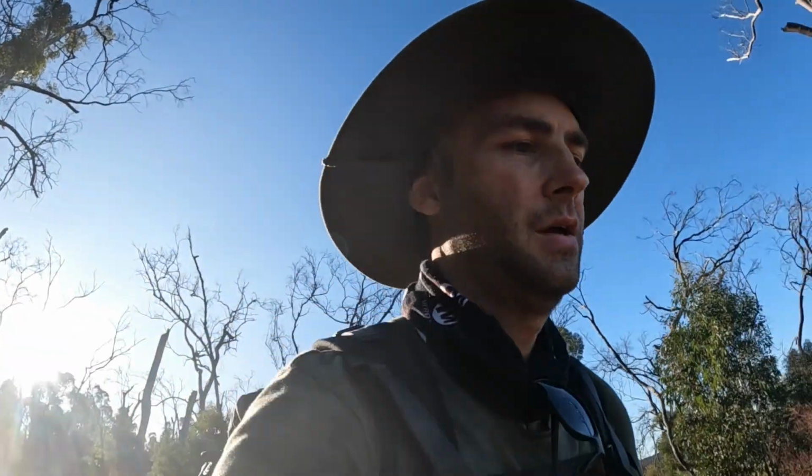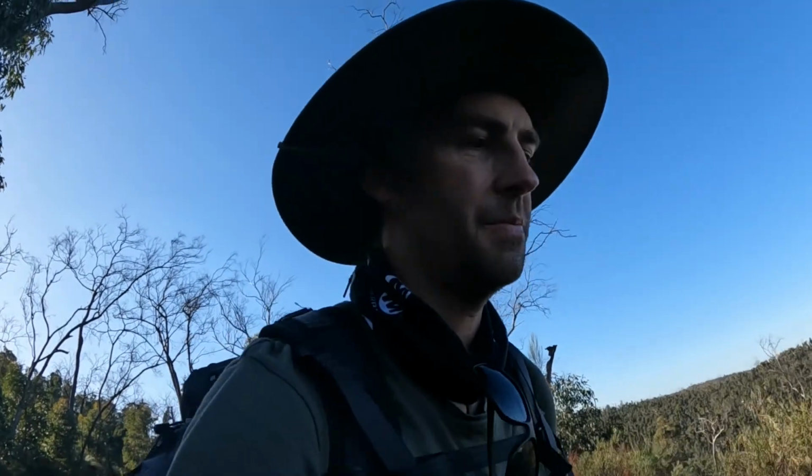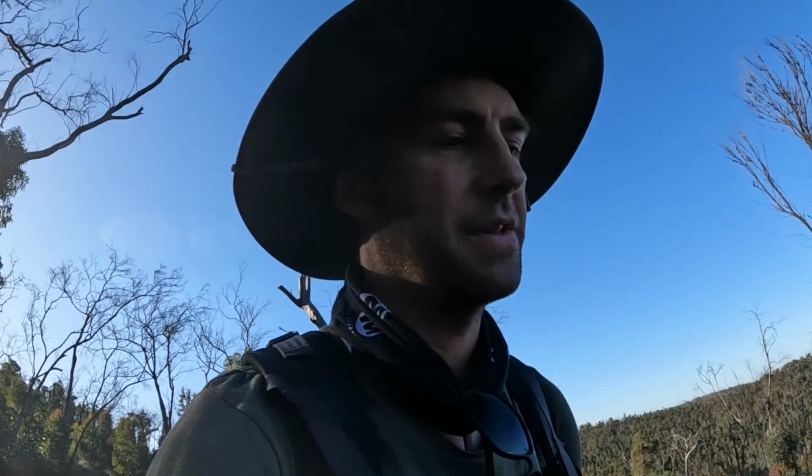Oh man, there's another massive hill we had to come up. So glad I brought these poles. I think they're the surprise piece of kit on this journey so far. I think I would have done it without the poles, and I would have been on hands and knees crawling up. Now let's see how many people are here.